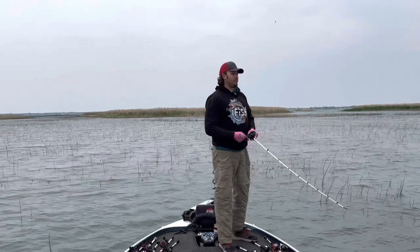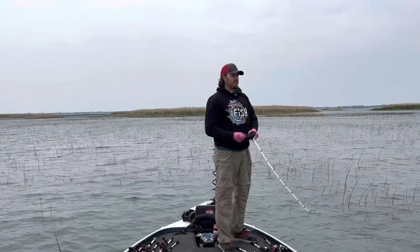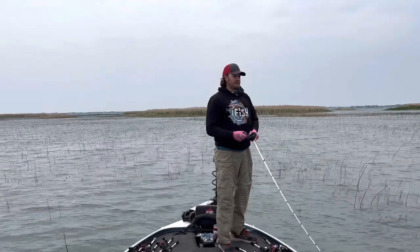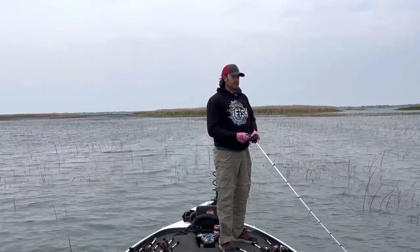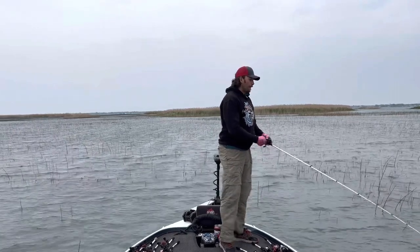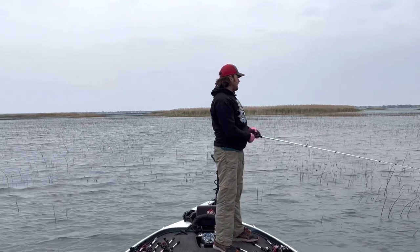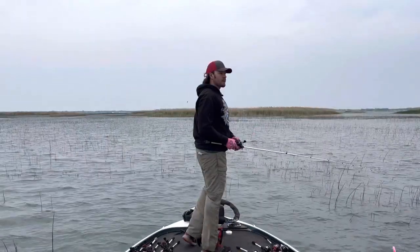So yeah, you're fishing these reeds, you're targeting largemouth bass in Lake St. Clair. Make sure you're fishing these reeds, you're using heavy braid, because there are fish out here that'll take your expensive baits, that's for sure.